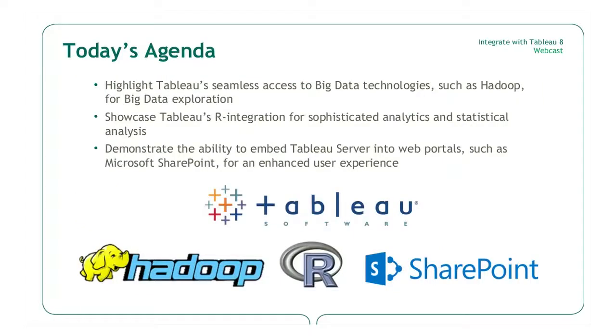The focus of today's presentation is integration with Tableau, and there are three key topics that we will cover. Firstly, we will present Tableau's ability to connect big data technologies, such as Hadoop, to enable big data exploration. We will also feature Tableau's data blending capability in this section. Secondly, we will demonstrate how you can leverage the statistical language R for advanced analytics, such as clustering, and present these results in Tableau. And lastly, we will show how you can embed your Tableau server dashboards into your web portals, such as Microsoft SharePoint, for a custom user experience.